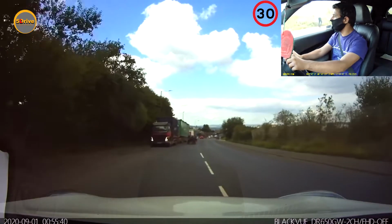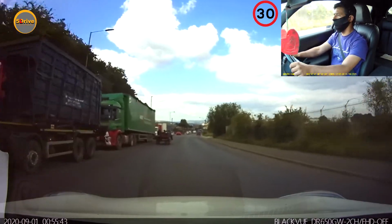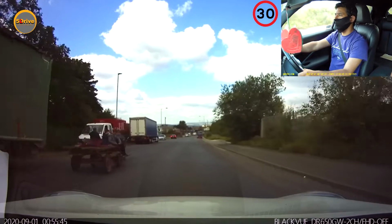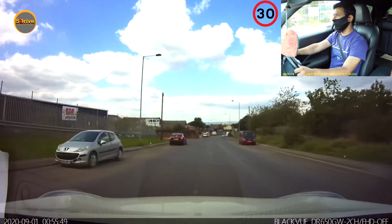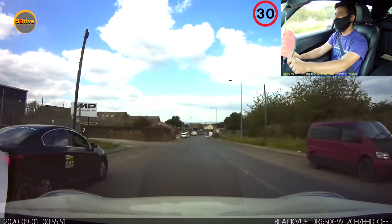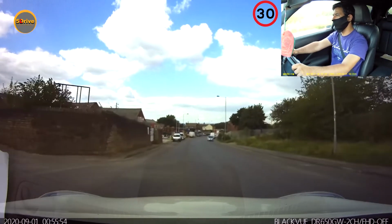And then he gets the opportunity to overtake this horse, so very good mirror check, leaving plenty of gap. Could have been slightly slower, but again, good mirrors to come back as well. At the end, he'll be turning left.